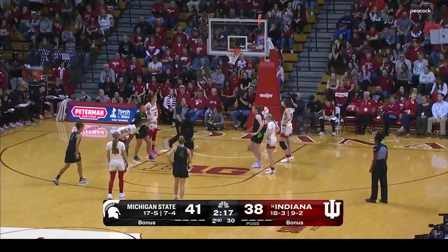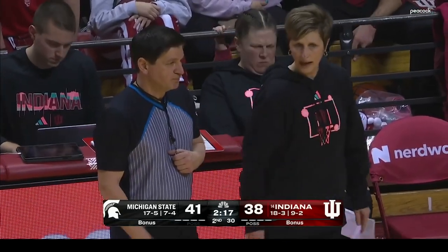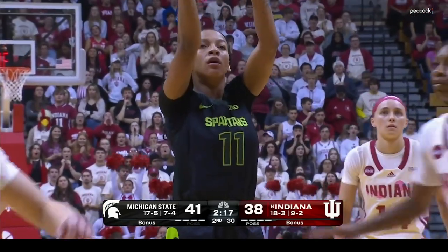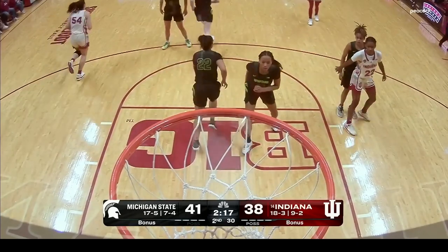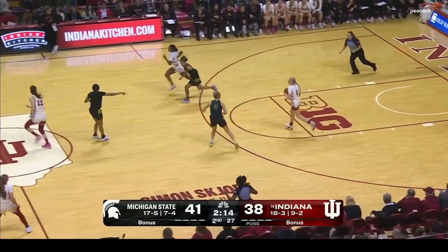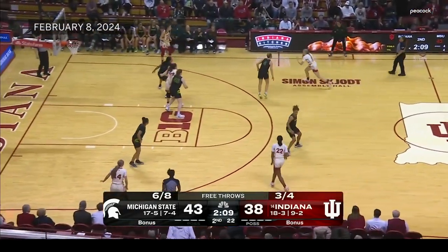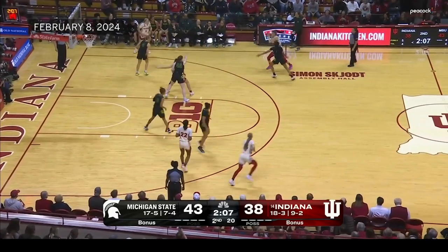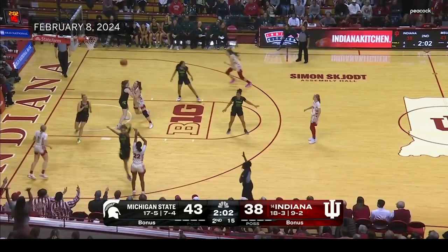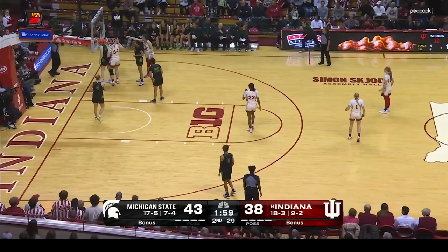Extremely quick pace, but being called more tightly here, we're seeing more whistles and slowing things down. Tate good on the second, and Michigan State puts in its full court pressure. Holmes back door, Bargesser the quick swing, Moore McNeil. And Arolt tries to keep Holmes away.